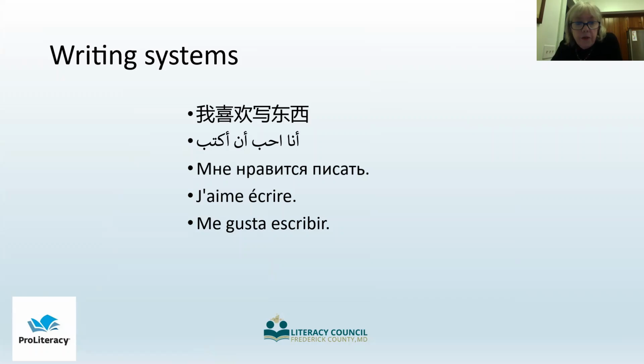What are the challenges of using a non-Roman alphabetic writing system? Well, there's a few. For one thing, it might not read from left to right. It might read from right to left, or even top to bottom. The characters may not be letters. They may be, as you can see, hieroglyphics or characters. And the characters may look familiar as if they're letters, but for instance, Cyrillic, it's there, but not quite there.